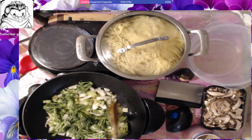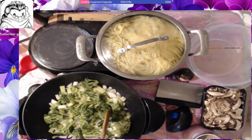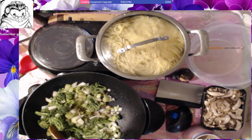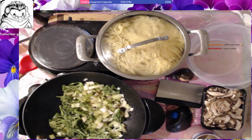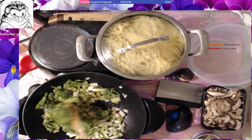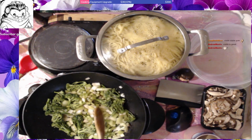I actually put in a new emote I got from Glittered Kitten the other day. Yeah, sizzle, sizzle, sizzle. I actually have my thing in the wrong place for this. Let's see if that helps. I put the screen in front of the microphone between the wok. Did that help with the sizzle?